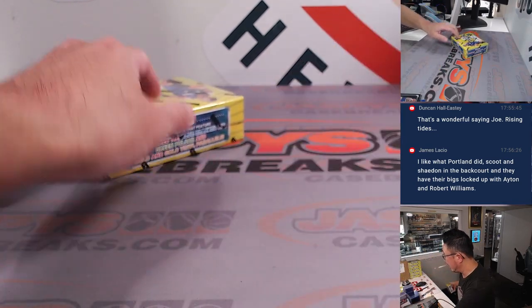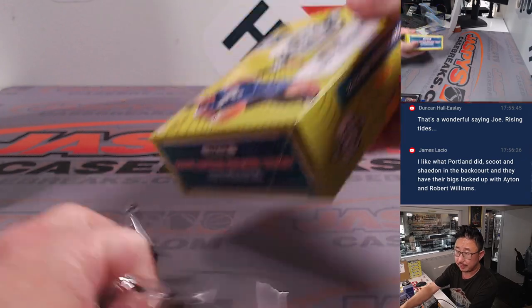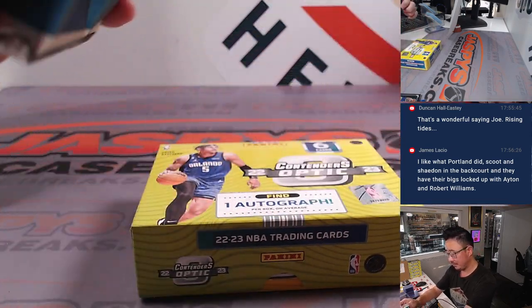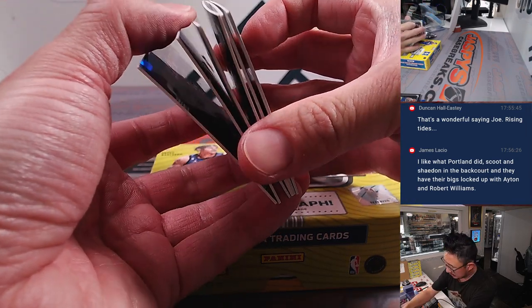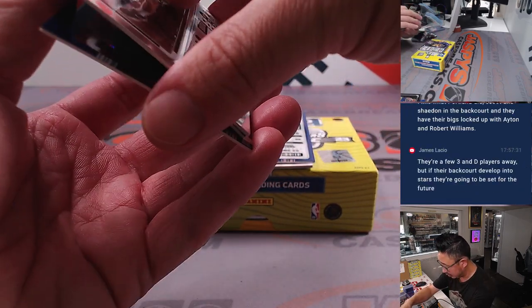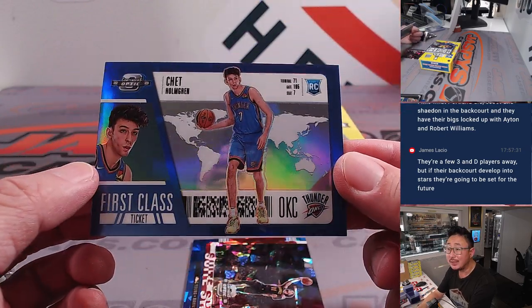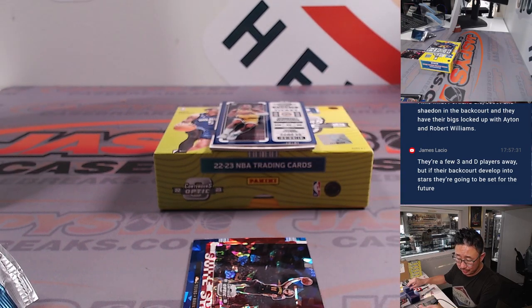All right, final box and then the box giveaway. Yeah, Duncan, one of my favorites. Rising tides lift all boats. It really makes a lot of sports applications as well. You get two backwards cards. Is there an extra auto? We'll see. All right, got Devin Vassell. We got Chet Holmgren. I like this first class ticket card. It's kind of cool. That's going to go to Colin in OKC.